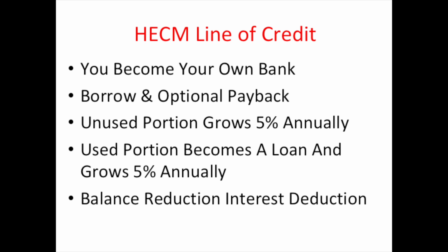The used portion, should you need some of that, becomes a loan and grows at 5% loan cost a year. So a $100,000 loan on a reverse mortgage will grow to $105,000 next year. But you can pay that reverse mortgage loan off or reduce it, and that money becomes usable again, and it also grows again at 5% a year. And each time that you reduce that balance on your home equity line of credit, it creates an interest deduction for your income tax.